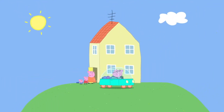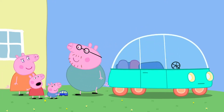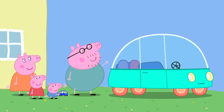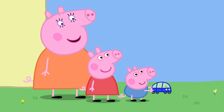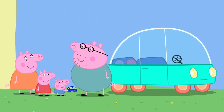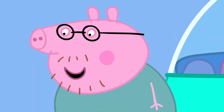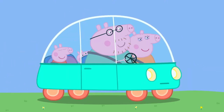Daddy? Oh, it is Daddy. Hello. Have we got a new car? No, I'm just trying it out. It looks funny. It's an electric car. It's a car that runs on batteries instead of petrol. Ooh. Just like George's toy car. Daddy's got a toy car just like George's. Shall we go for a drive? Yes, please. Then let's go.